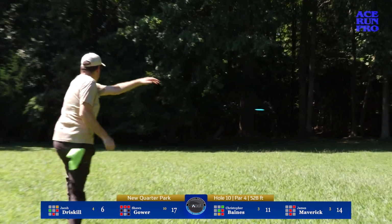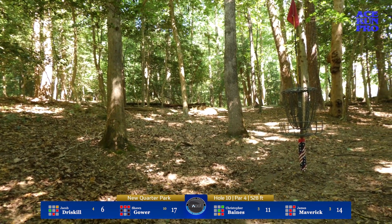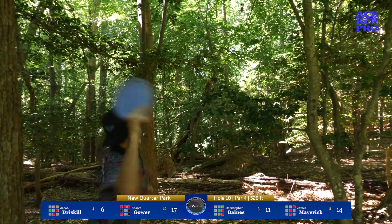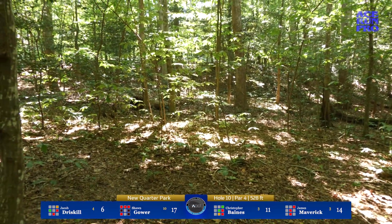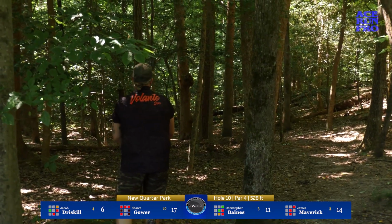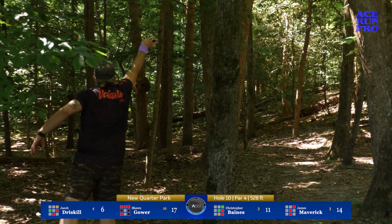Yeah, there's a lot of trees to miss on the second half. You really have to get a very particular line like this just to get in there, and you're still really not going to get to the basket unless you get some really good ground play. Was that the pig again? That is the pig. It's rolled. Man, so now he's behind the basket. He's taking a completely different route than everyone else. See what he can do with it when it comes down to putt.